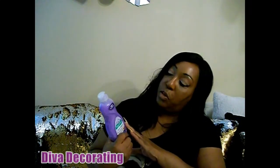Also, I got the Palmolive Soft Touch dishwashing liquid. It's the almond milk and blueberry scent, and I love using this. This is very soft on your hands, and it smells nice, and I love getting dishwashing liquid in different colors. So this is such a pretty lavender color. I love it. Love it, love it, love it.